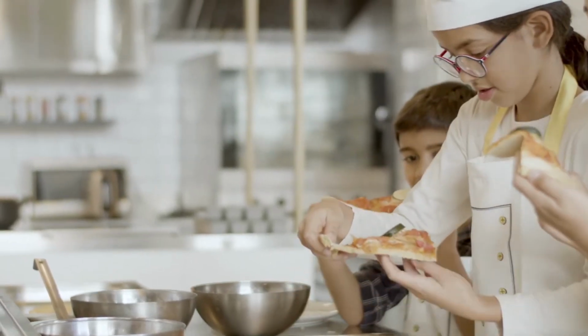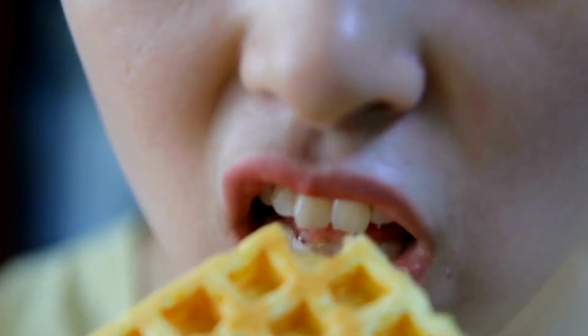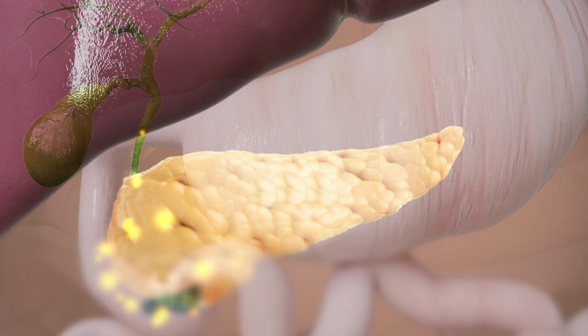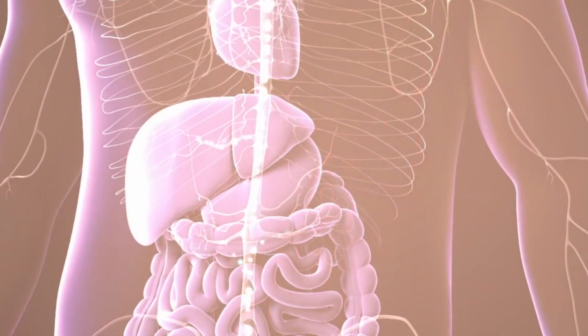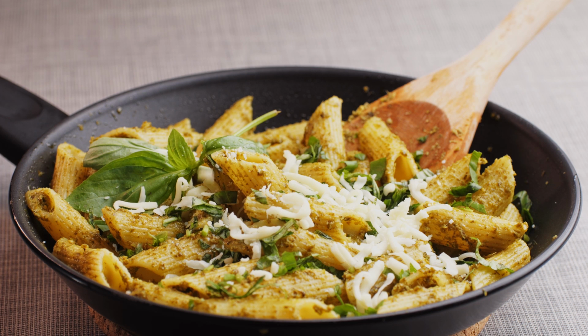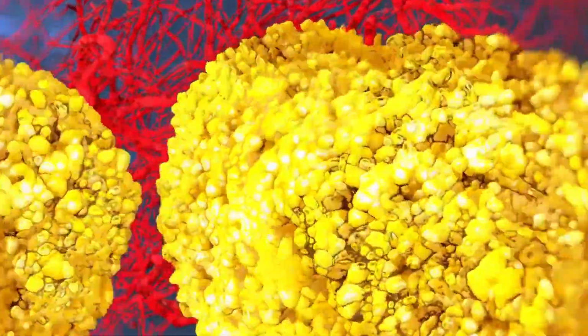Today we're diving into a fascinating and eye-opening journey: how the food we eat turns into body fat. From the moment you take that first bite to when it's stored on your waistline, every step is crucial and a bit surprising. So stick around as we break down this process step by step and uncover the hidden secrets of fat digestion and storage.